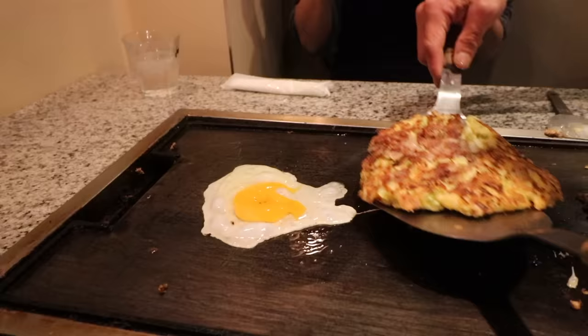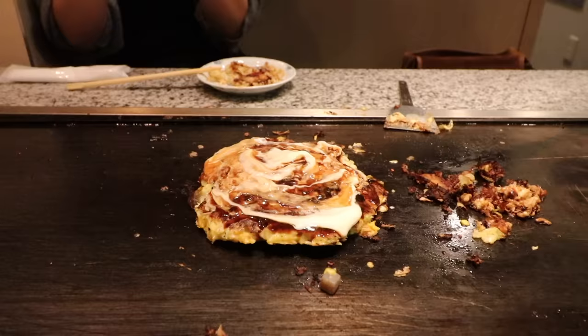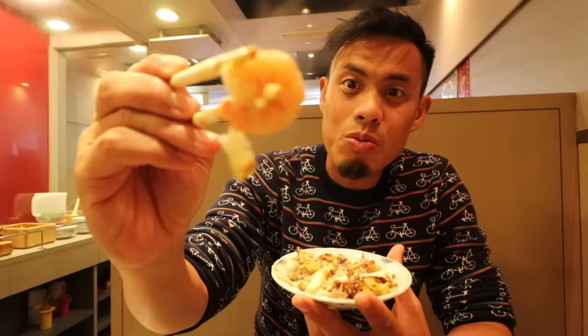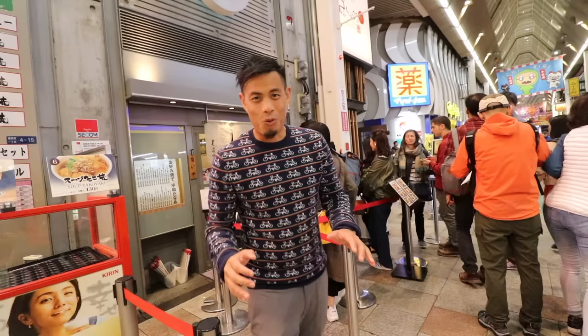It's delicious. Wow, this one is nice because you can get a sense of the seafood that tastes all over. I feel like there's a lot more seafood in this one. Oh wow, look! Shrimp! I have meat and seafood all mixed in one. Wow, that was amazing! But check it out, look at the line behind me!